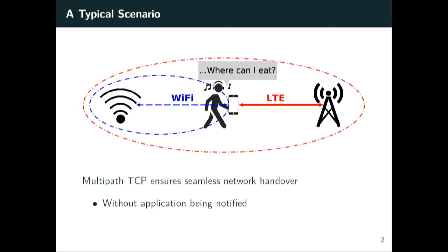In that case, Multipath TCP is interesting compared to TCP, because with TCP, if you lose the Wi-Fi, the connection will be broken and the application will be notified. Here, everything is completely hidden from the application, so the application is not aware that something happened.